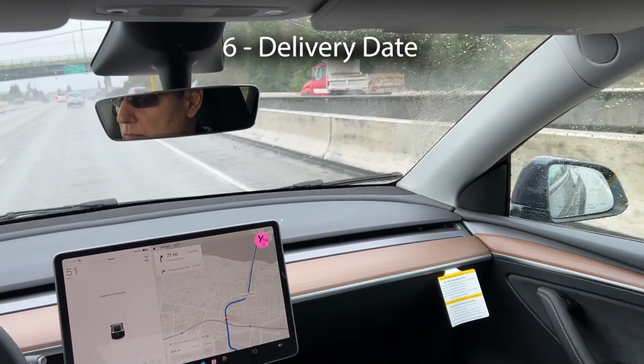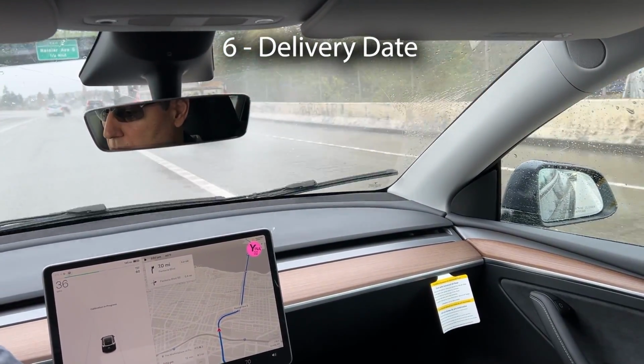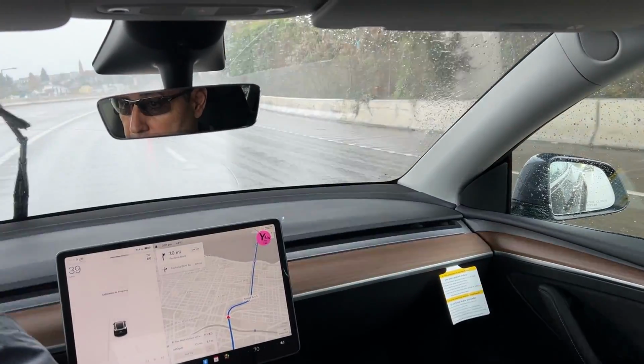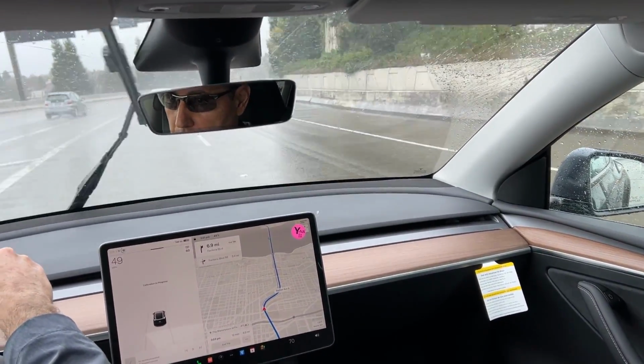Another tip, when you are scheduling your delivery date, give yourself a few extra days because it might take time for the bank to finalize your loan and send you or Tesla the check. You can always text back to Tesla and ask to reschedule the delivery to an earlier or later date if you need to.